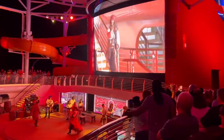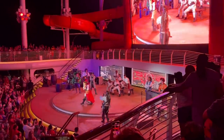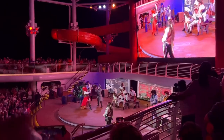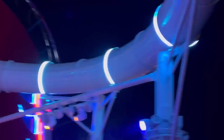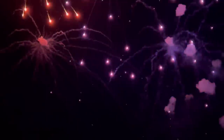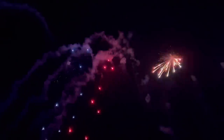Treasure. On the 24th day. Look at these fireworks.